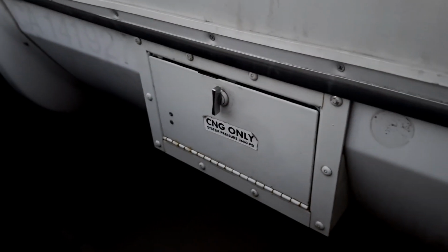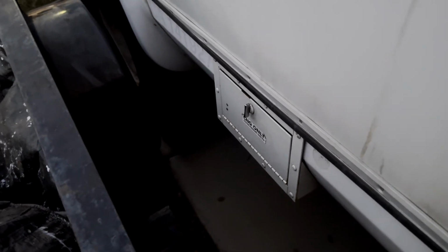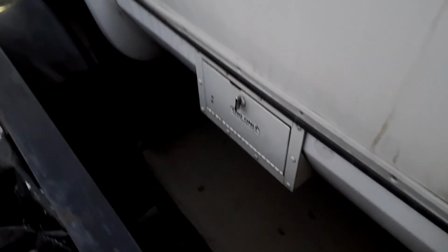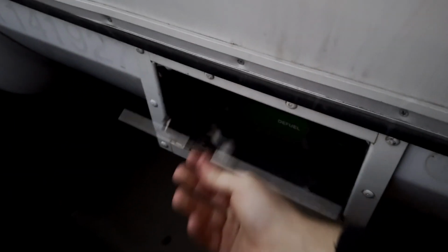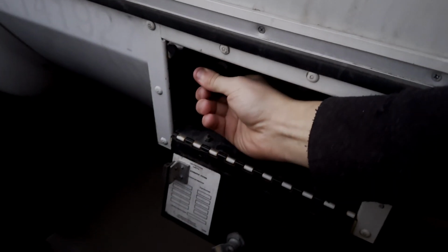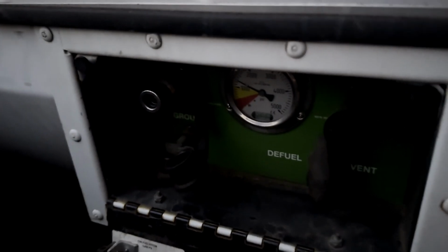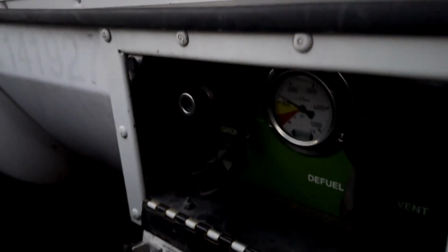Back here is the CNG fill-up. It's pretty cool, another cool quirk and feature. However, I can't really get an angle on that because my trailer's in the way. I'll do a whole video on this in the future, but just so you can see, filling up with this is not like normal gas. It's actually compressed, so it's got a compression nozzle fitting on it, and yeah, it's super cool.